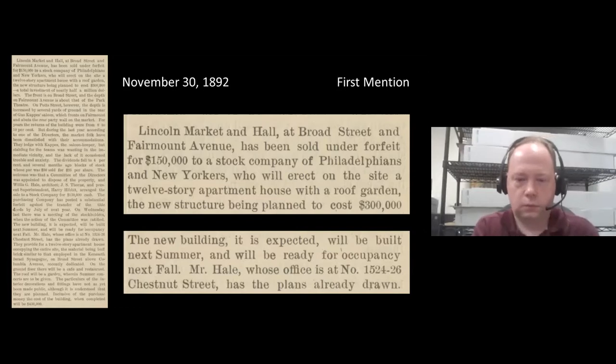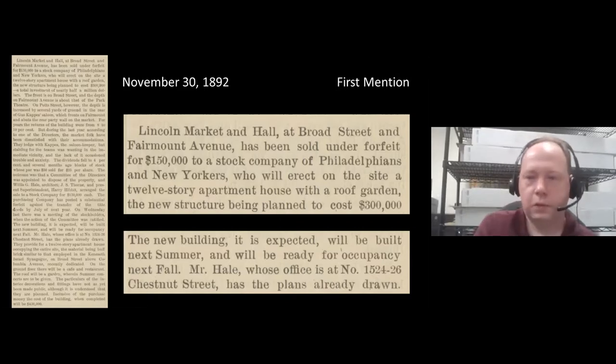And it says that the new building will be built next summer and will be ready for occupancy next fall. Mr. Hale has the plans already drawn. So that's the first mention of the Lorraine Hotel.